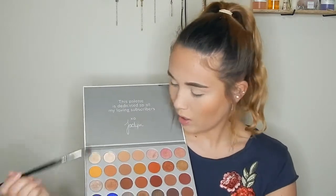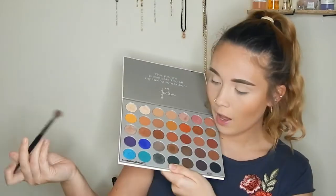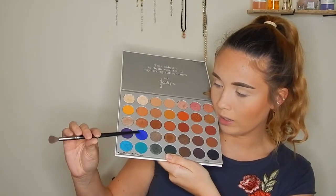I don't know what eye look I even want to do. I think I'm going to do something neutral with a pop of color on the lid. Okay, so what I think I'm going to do is these shades on the upper part of my eye, and then maybe go in with this pretty teal on my lid or this dark blue. I don't know, I guess we'll see.